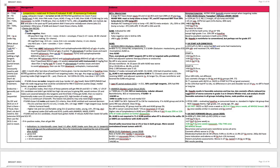In terms of management for early stage invasive breast cancer, obviously option number one would be lumpectomy and nodal evaluation, followed by chemotherapy if it's indicated, followed by radiation, followed by hormonal treatment if indicated. Lumpectomy, you need an adequate margin, which is defined as no tumor on ink. You re-resect if possible and if necessary.